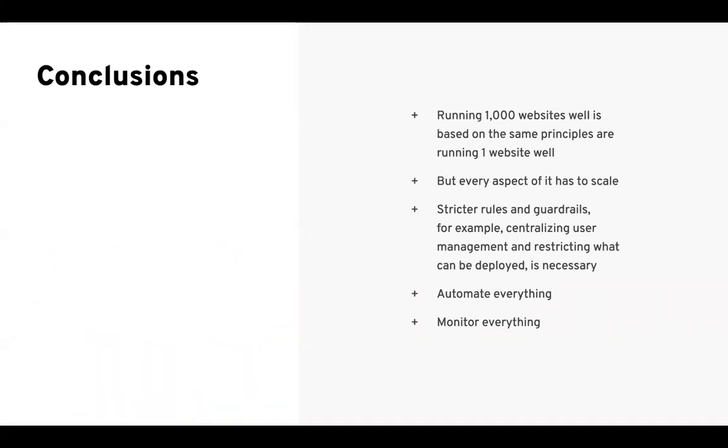I've come to the end of my checklist, and I'll go to the conclusions because I know it's been a long webinar. Conclusions are: running 1,000 websites well is based on the same principles as running one website well, but every aspect of that has to scale. And when you have stricter rules and guardrails, for example, centralizing user management and restricting what can be deployed, that's necessary if you want to have a consistent and manageable fleet, but beware it also puts a burden on the developers and end users of those websites in their challenge of fulfilling their business goals and having the autonomy they need to do what they see necessary to fulfill their missions.